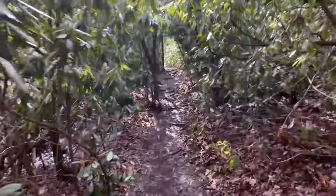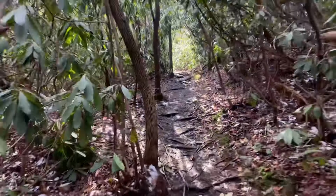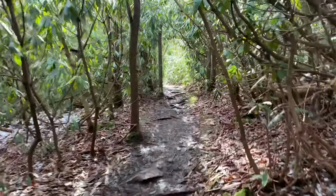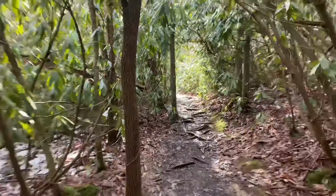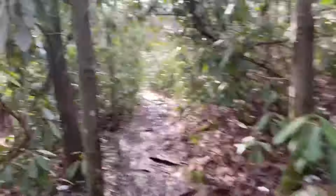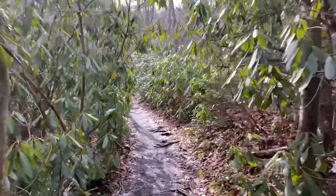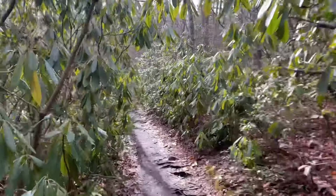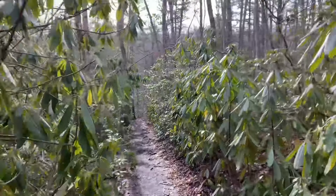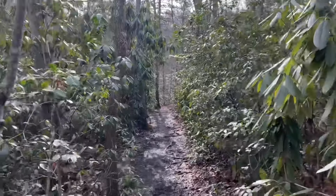All right, now we're heading through one of those tunnels of rhododendron. This is pretty neat. Really tight. Little roots here and there, but nothing major. So far, we are almost 4/10 of a mile in or so. Really easy trail. A little soft. Cold out, but an interesting little trail so far.